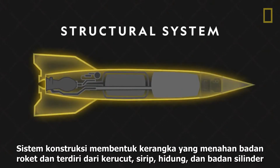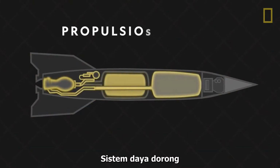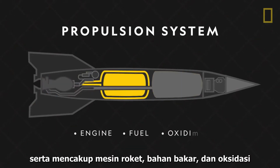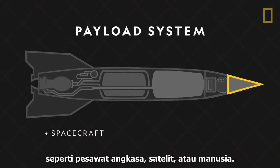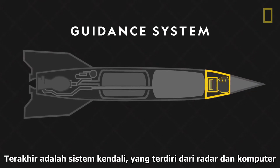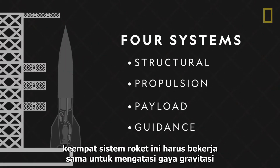The structural system makes up the frame that holds a rocket together and consists of the cylindrical body, nose cone, and fins. Next, the propulsion system takes up the most amount of space and includes the rocket engine, fuel, and oxidizer. The payload system depends on each mission and consists of anything a rocket is carrying into space, like a spacecraft, satellite, or human being. Lastly, the guidance system is made up of radars and computers that provide stability for the rocket and control maneuvers in flight.